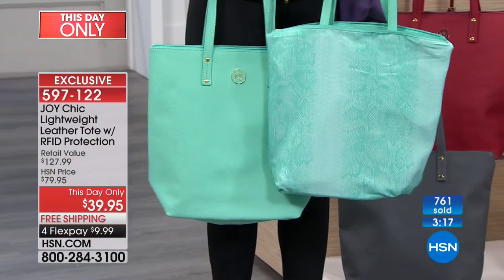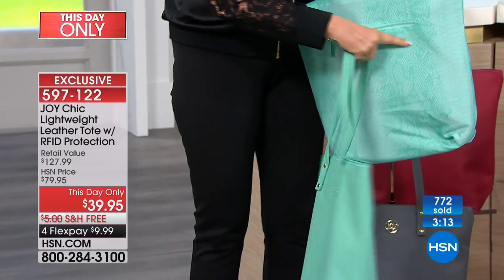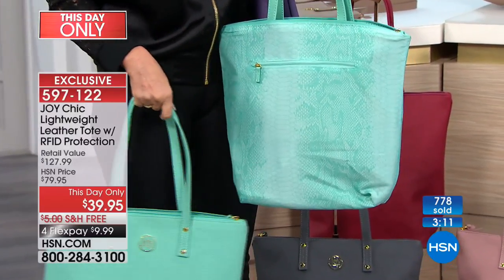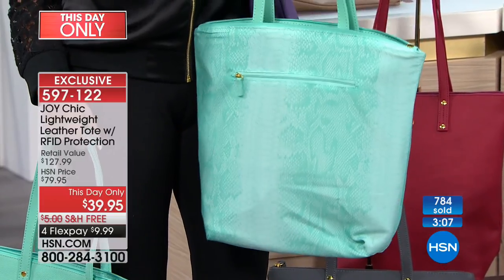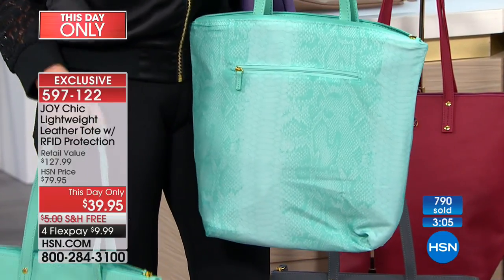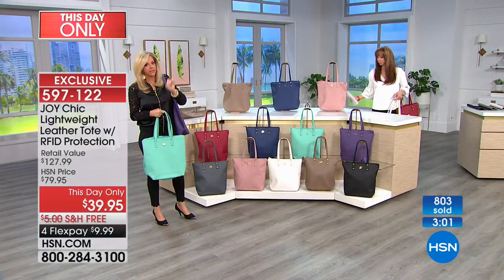Yes. Look at that. That's the lining. Do not forget, critical, the entire zipper, this whole section here, has RFID blocking protection. So if you put your wallet in there, or your credit cards, or your passport, nobody will ever be able to steal your identity. Ever.